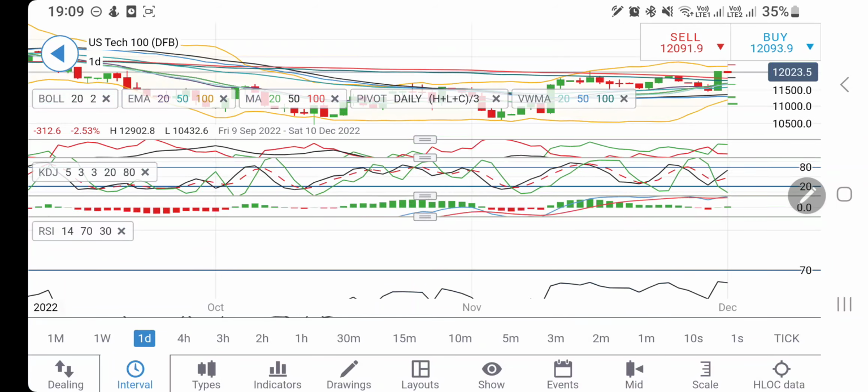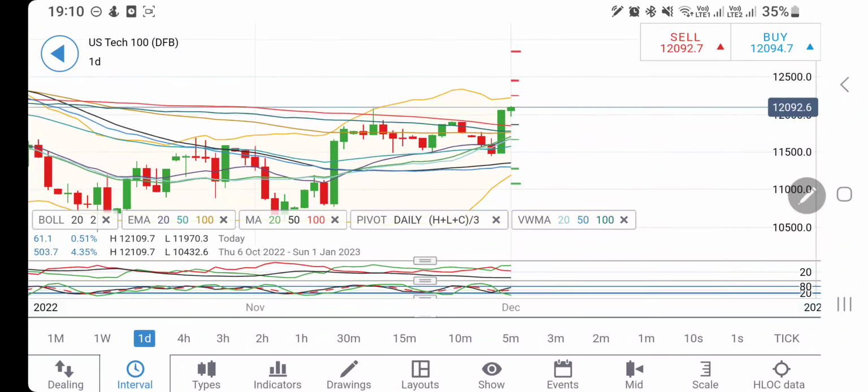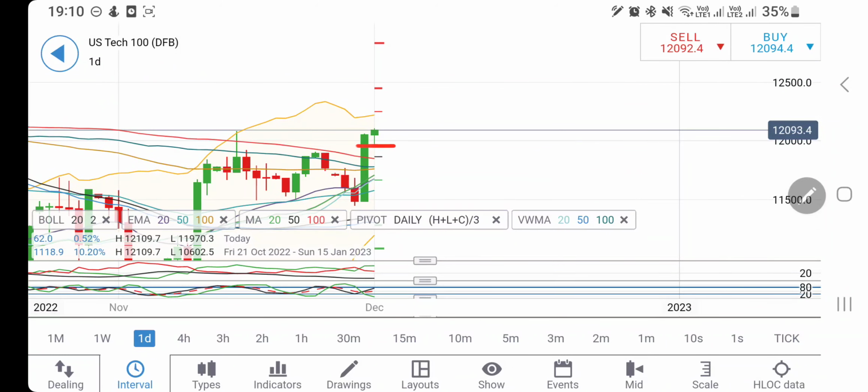The RSI is again coming back to the overbought levels. Now look at the daily charts. On the daily charts, look at the previous candle and look at this candle here. It has created the base, it has created the tail, trying to get a pullback. Yes, this can pull it further up.